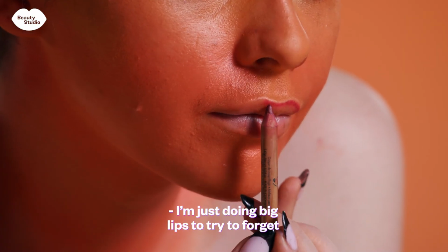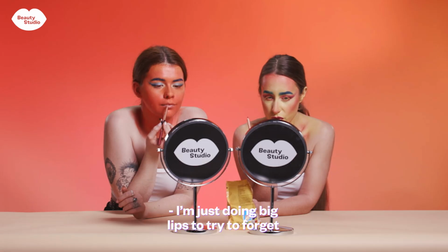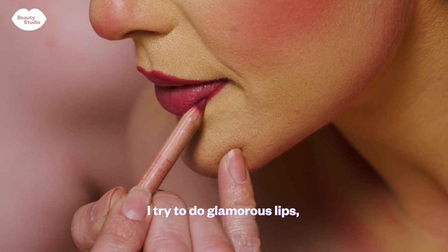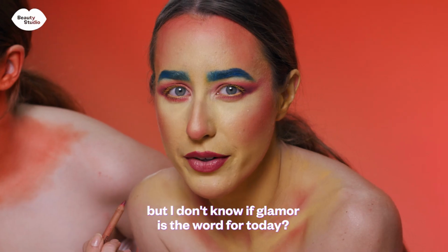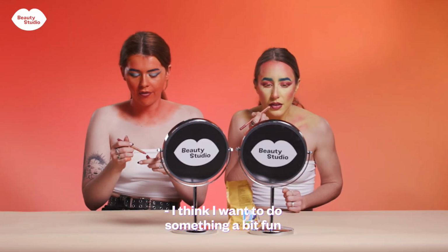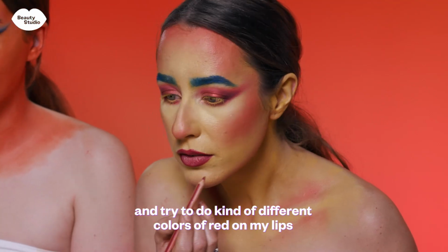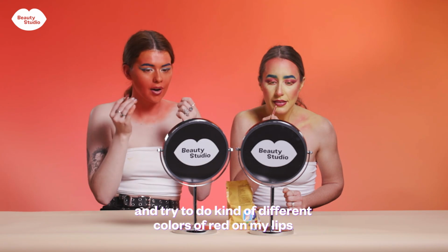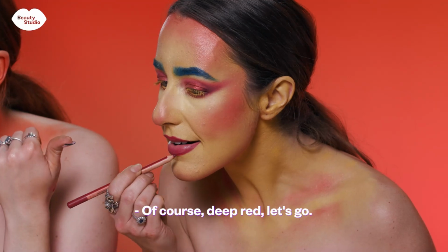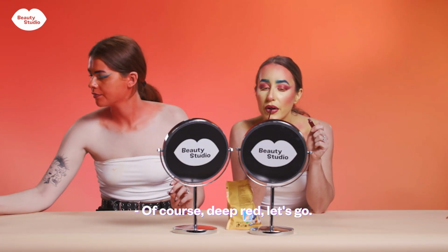Oh, red. Okay. Matchy matchy again. Nice. I'm just doing big lips to try to forget those eyebrows, okay? I try to do glamorous lips, but I don't know if glamour is the word for today. I want to do something a bit fun and try different colors of red on my lips just so we can play with a bit more color, you know? Of course. Deep red, let's go.